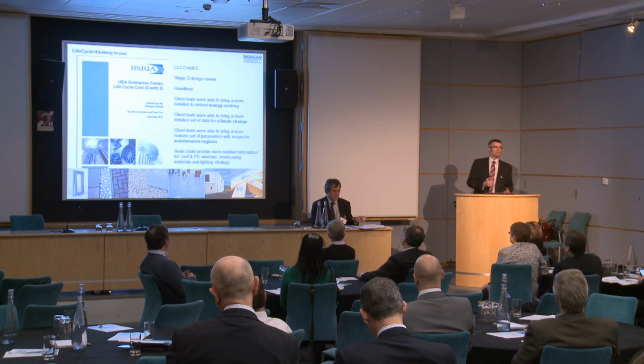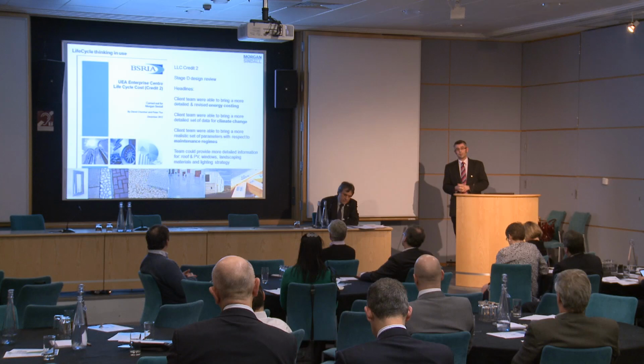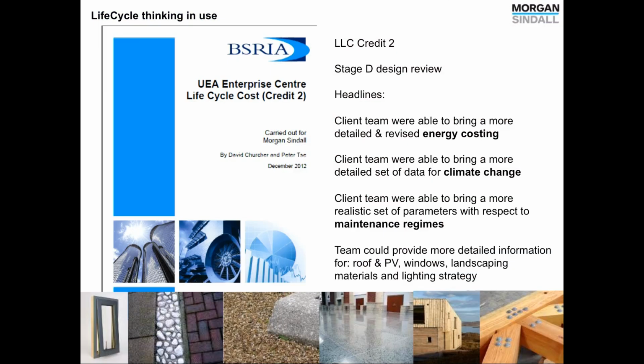And of course the FM team really came with their realistic maintenance regime, and said this is what's going to happen, guys, this is where our budgets are at the moment. And that was really valuable information to be able to put into the reporting. From the contractor's point of view, we had already been out to our marketplace with our stage D design, and we were able to feed back information on the roof, the PV, the windows, the landscaping materials, and the various bits of the lighting strategy, and feed all this into the life cycle work.